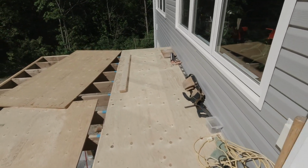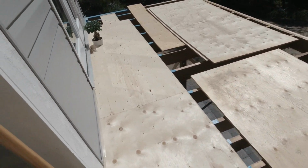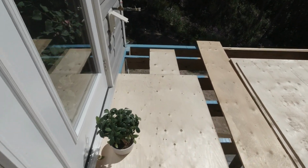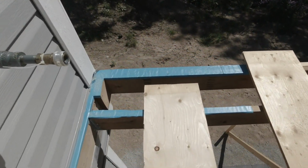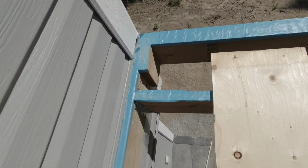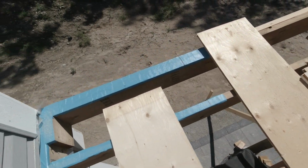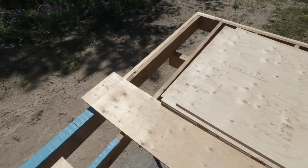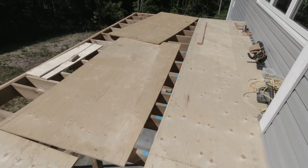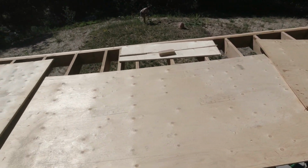So here we are on the top. The first row of plywood is down. A little bright up here, but not bad. And you can see here, this is the blue skin I'm talking about. It has a sort of rubber adhesive back. You peel the paper off and stick it. Everything needs to be covered underneath the plywood. I had to go pick up some more this morning, so we're going to move some plywood around, put more blue skin down, and then continue putting plywood down.